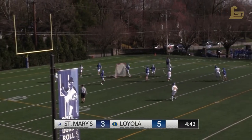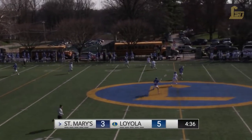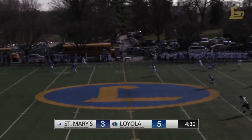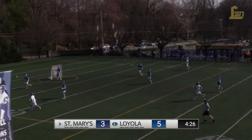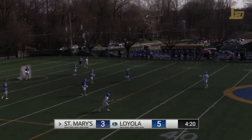And it's taken immediately there by Hume. However, it is picked off. Fayok ate up that shot. Tough save to make for the goalie, and he stoned Loyola's offense. So we got another turnover there. Hume over to Reid. Great ground ball pickup by Alex Bresci.